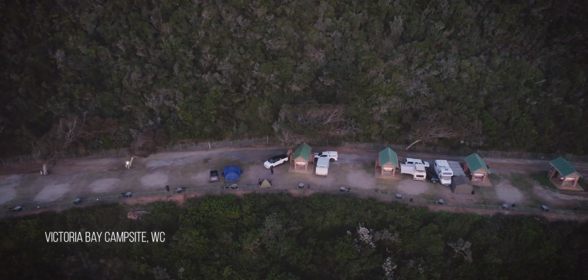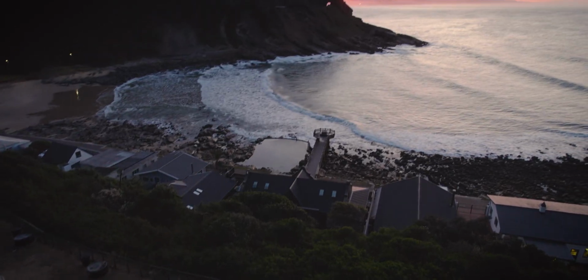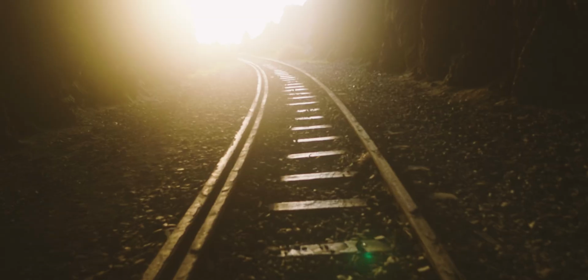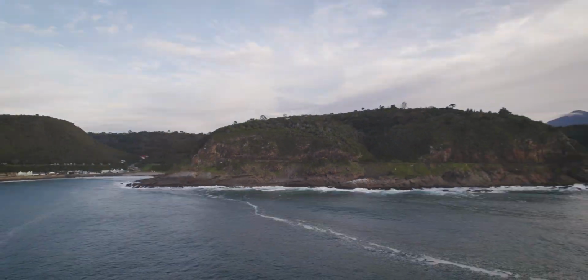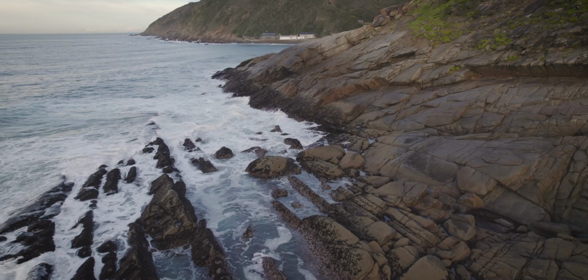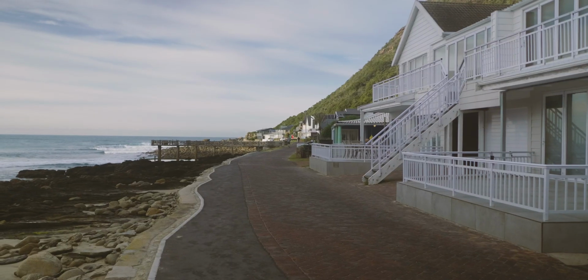The campsite is arguably the best location in this town, overlooking the beachside houses with a clear view straight into the bay and over into the ocean. We charged here overnight, braaied some boerewors, and in the morning made our way along the railway lines to a really cool lookout point. Day 3, leaving Vic Bay at a leisurely 11 a.m., we made our way to Hermanus.